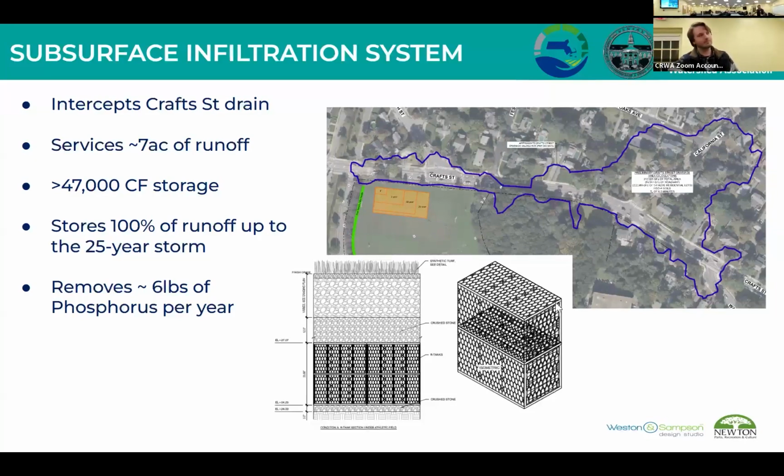There is an online question about what would happen if the infiltration system were to fill with sediment. So we have an operations and maintenance plan drafted and will be put in place post-construction. And that falls on the responsibility of Newton DPW to do these inspections and perform any maintenance. We will have both an inlet and an outlet for this structure so that we can see if any water is either being discharged from the system, indicating an overflow, or if there's any clog at the inlet.